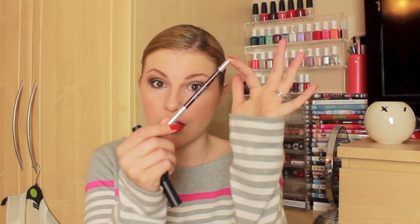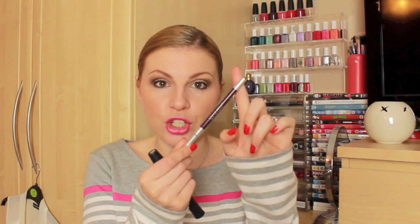The eyeliner I had is the Urban Decay 24/7 Glide-On Pencil in Rockstar, which is that kind of plummy brown shade, just a little bit softer than black. I love that. And the mascara I've been using is the e.l.f. 3-in-1 Lengthen, Define and Volumize mascara. I really like this. I like the brush.